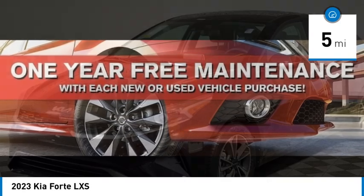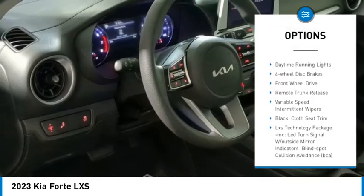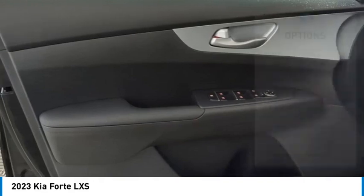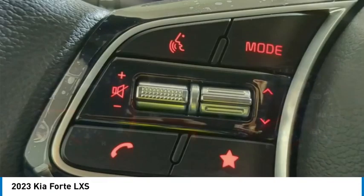Here are some of this vehicle's great options: tire pressure monitor, aluminum wheels, brake assist, traction control, stability control, daytime running lights, four-wheel disc brakes, front-wheel drive, remote trunk release, variable speed intermittent wipers.